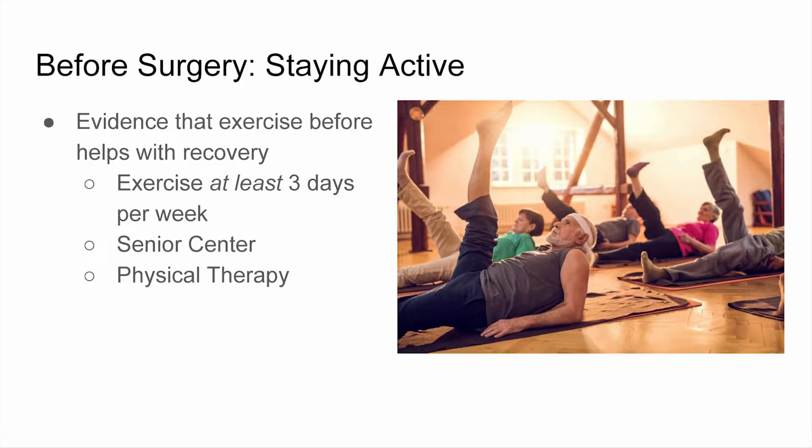Some of you, if you haven't been to therapy, may need therapy before surgery just to get a little bit of a tune-up and make sure you have the exercises all down. So again, the stronger you go in, the stronger you're going to come out. When I give you the exercise packets, I will demonstrate the exercises with Julia, and then I'm going to have all you guys do them so you know what they are.